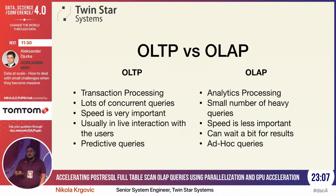On the other hand, your analytics databases are the stuff where you get your business intelligence, where you get your data, where you get the information on how your business runs in the long term. The main difference between these is actually the time spent on optimizing them.